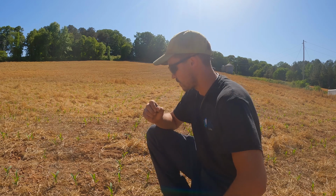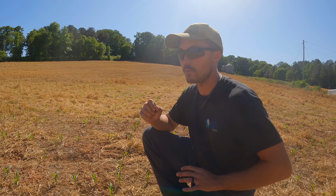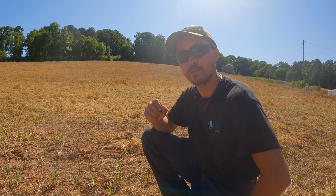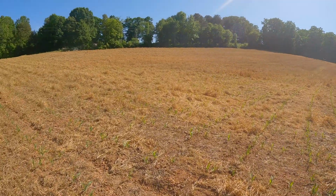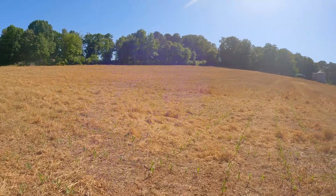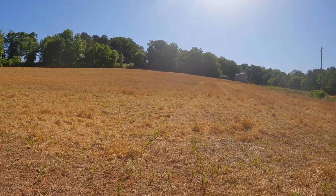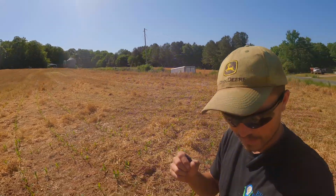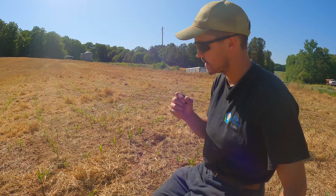So far, I don't think this has stressed the corn out much. Like I said, there is some moisture in the ground, not much. All of the corn, for the most part, looks like it has emerged pretty well. In fact, y'all can tell here, y'all can see the rows, and everything is about 3 inches tall now, probably. But I don't see it growing and doing much until we get some rain.